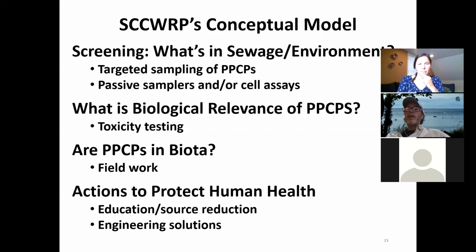The second bin here is, what's the biological relevance? This might not be the realm that many volunteer groups go into because it involves a lab and toxicity tests, but it's something that needs to be done at some point. Are the pharmaceuticals in biota? Now here's something maybe volunteer groups could help with.